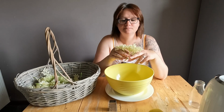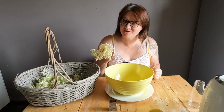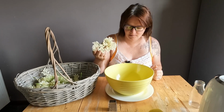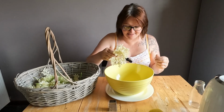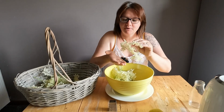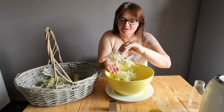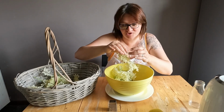So what we need for this particular recipe is around about 25 heads. Now, these are quite small heads because it's very early in the season. But literally, we're going to put all these in. Just inspect it for any insects in there. What you don't want to do is shake the elderflower too much because it produces loads of nectar. Now, all that nectar is beautiful and sweet.